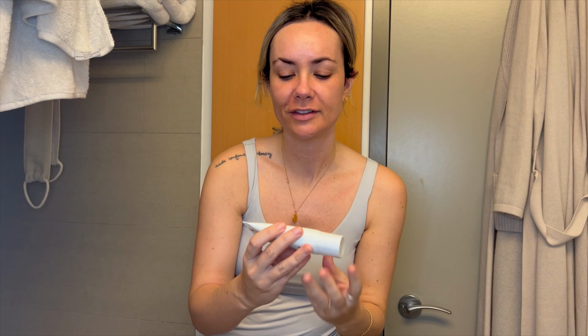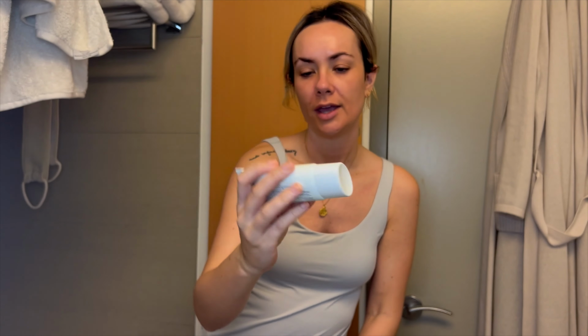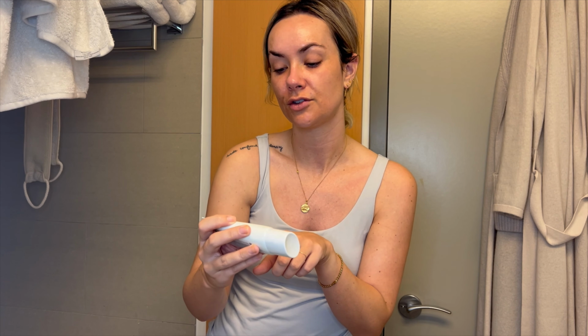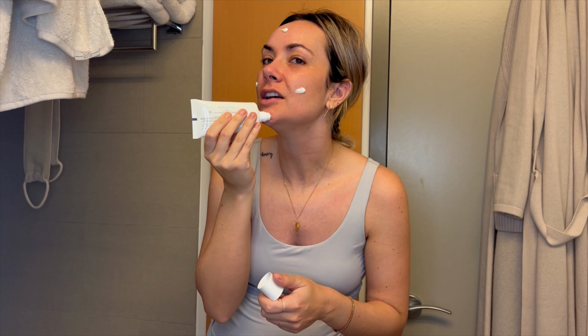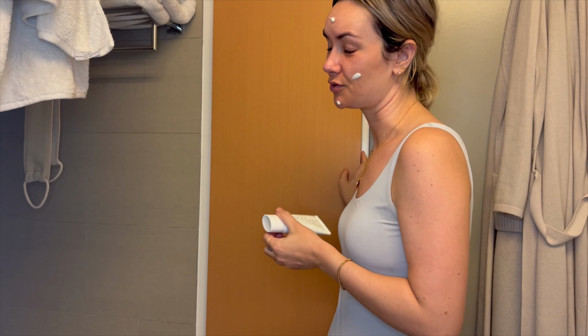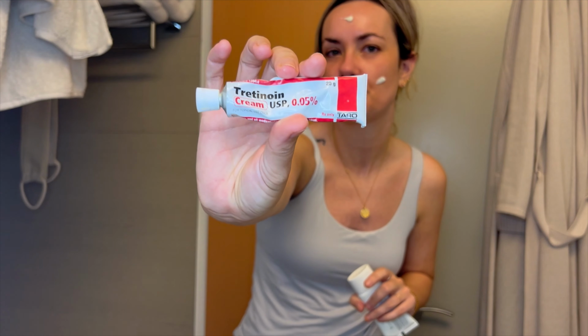And then this is a new product that I've been loving to use. This is the Overnight Skin Perfector 2.0. It has gentle retinol, triple smoothing infusion with caviar, lime, AHA, and sodium. So I actually only use this a couple nights a week. The other times of the week, I use a prescription retinol, which I get from my dermatologist, this tretinoin cream.